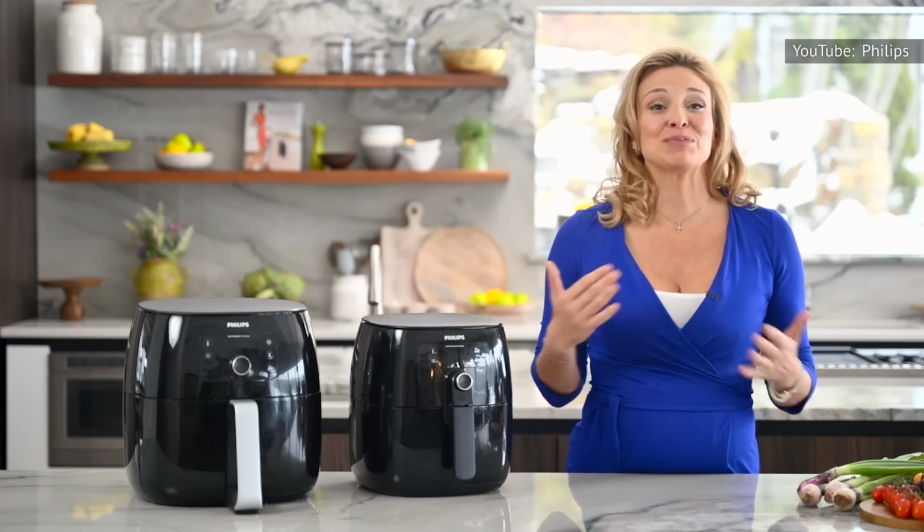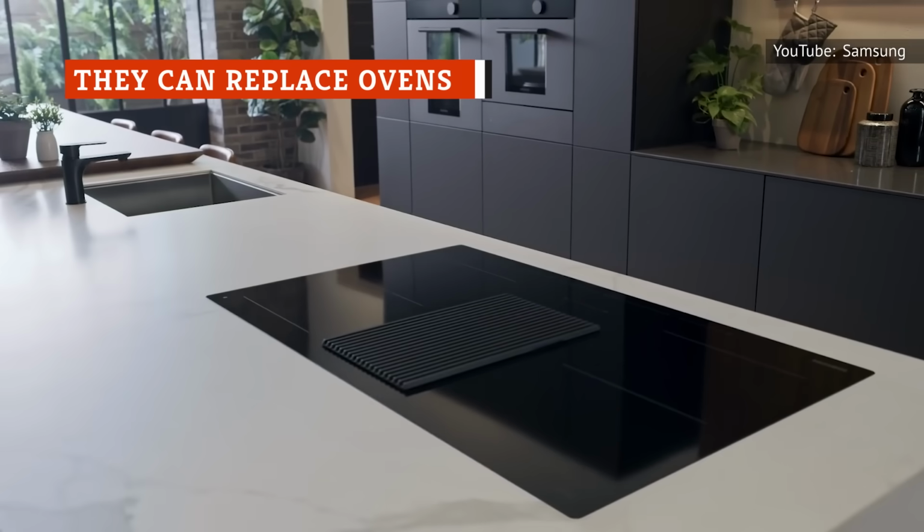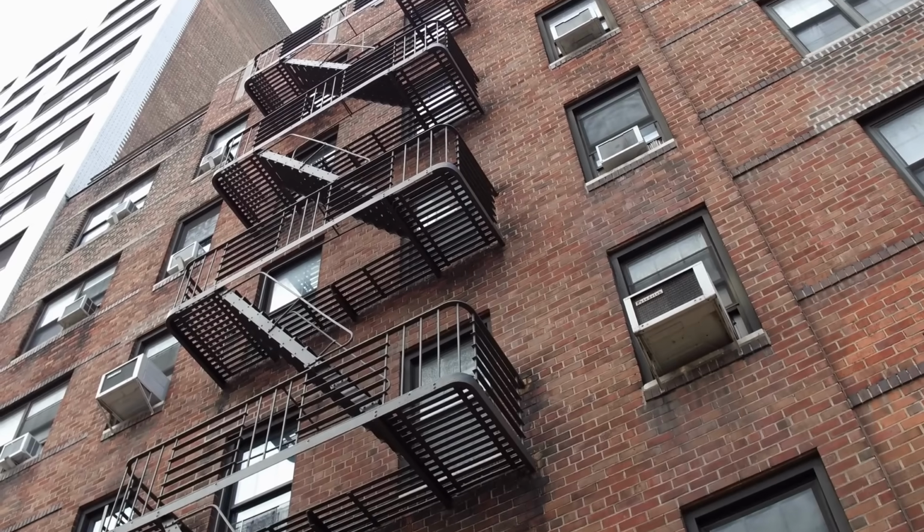Some people have endlessly decked out kitchens that contain all the appliances anyone could ever wish for, but not everyone is quite so lucky.